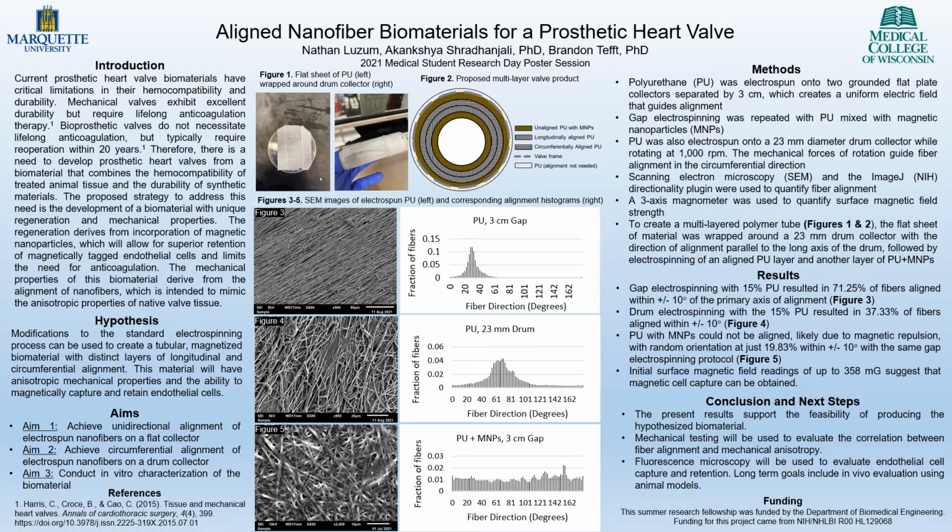Scanning electron microscopy was used to analyze the fiber alignment of each layer individually, and images were analyzed with the NIH ImageJ program that utilizes a Fourier transform method to quantify directionality. A 3-axis magnetometer was also used to quantify the surface magnetic field strength of the magnetic material. Image analysis revealed that the gap electrospinning method was very effective in aligning the polyurethane fibers, with over 70% landing within plus or minus 10 degrees of the primary axis of alignment.